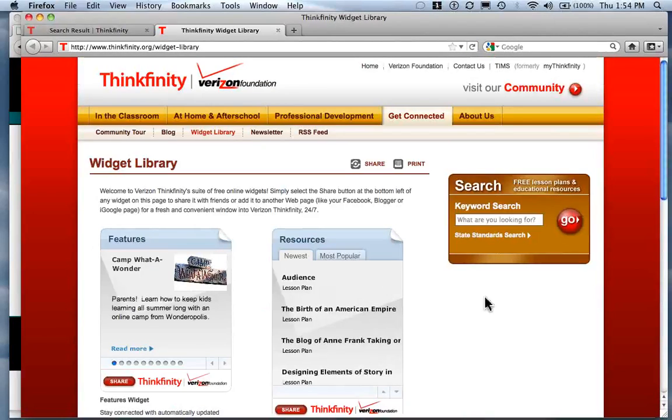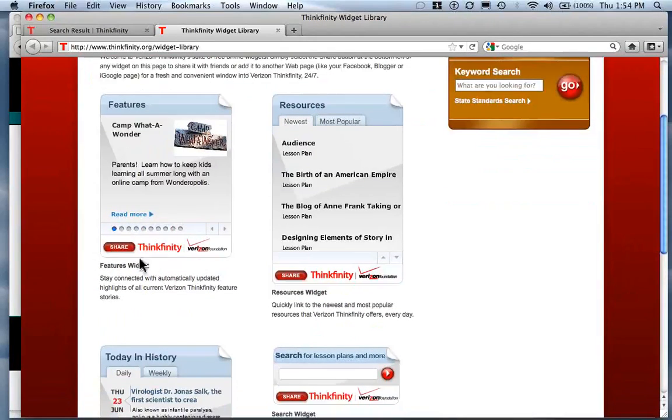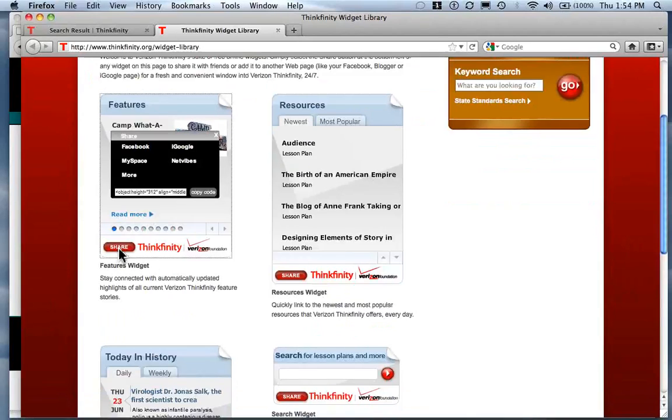And so here's the widget library in Thinkfinity. Okay? And then when you want to get a widget, I believe I clicked on share, and there's my copy the code right there. And in SoftChalk, there's an insert widget option. And when you do an insert widget, then you simply paste the code that you've copied, and it appears in your SoftChalk lesson.